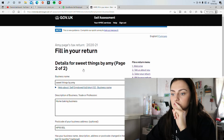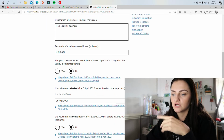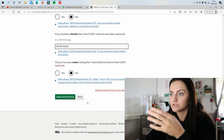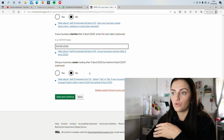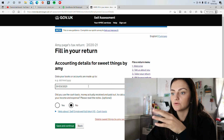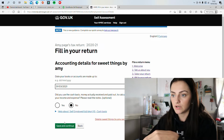Then it just asks you for your business name, your description. I'm not worried about the postcode before anyone maybe mentions it, because it's on my website. When people order things from me, they know my postcode. The day I started, and then whether you ceased trading before the year was up, which I didn't. Then you just put the date that your accounting is made up to, because this is for 2020 to 21, mine is till March.